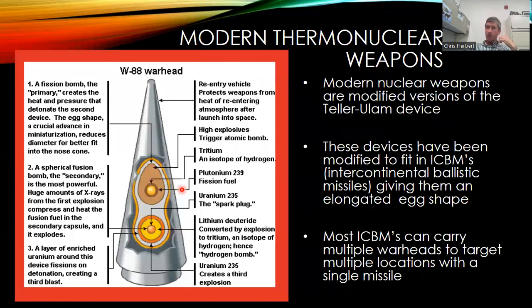Now, modern thermonuclear weapons are not quite as strong as Mike was. They're designed to basically be more compact. We're not happy with just sending one nuclear warhead on a single missile. We actually pack these missiles with many warheads, and these MIRVs, these multiple independent reentry vehicles, will actually target different locations. So with one missile, we unfortunately have the capability of destroying many different places.